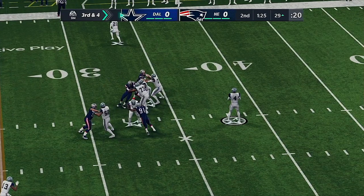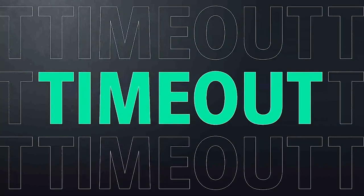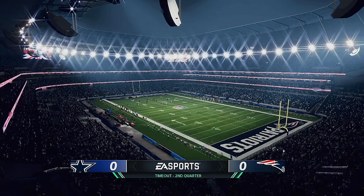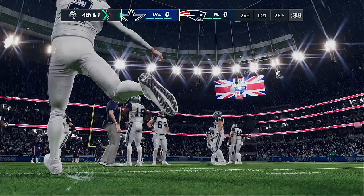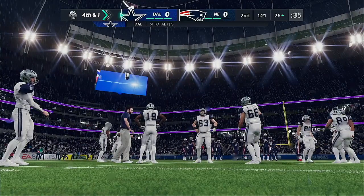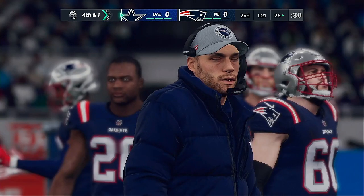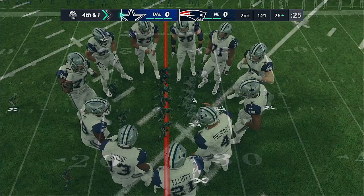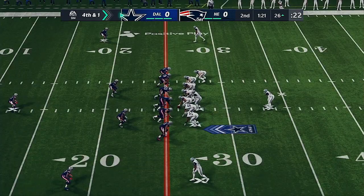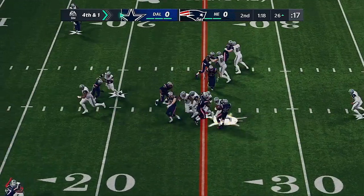Prescott from the gun. He's going to find Gallup here, complete. Well, this is going to depend on the spot, but it's not a very generous one. He looks to be about a yard or so short. No move to get the offense off the field. They'll stay put on 4th and 1. They'll run it with Elliott.